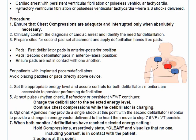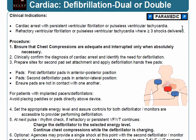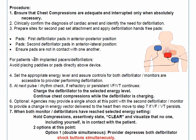As is mentioned up here, it's refractory ventricular fibrillation or pulseless ventricular tachycardia where greater than three shocks have been delivered with unsuccessful recovery from the persistent ventricular fibrillation or pulseless VTAC. Another note mentioned here about patients having implanted pacers and defibrillators, you want to make sure that you do not place the paddles or pads directly above the device. And of course, you're getting a little stretched for some of your additional space that you've got available.